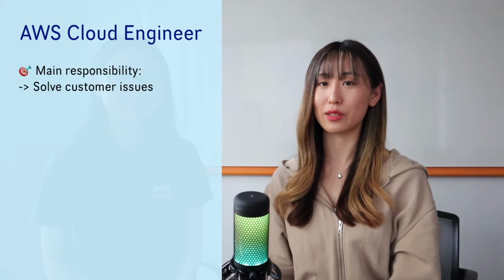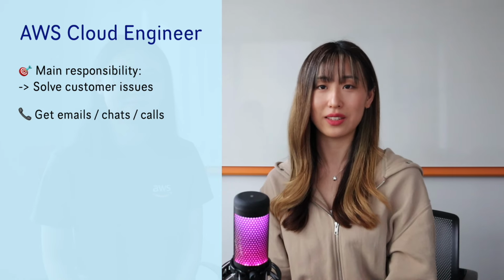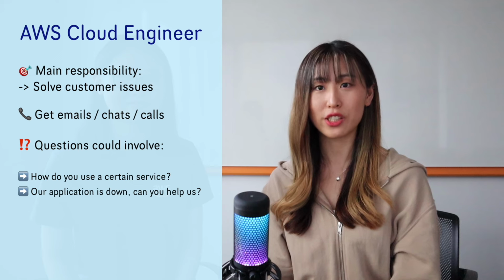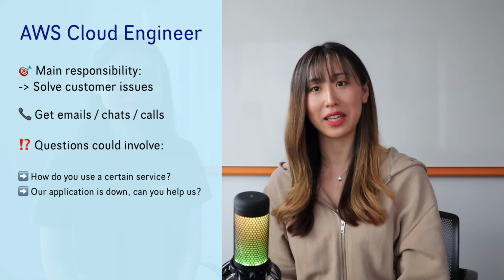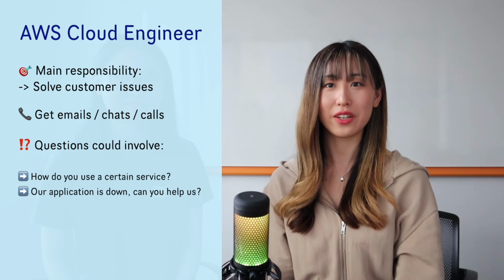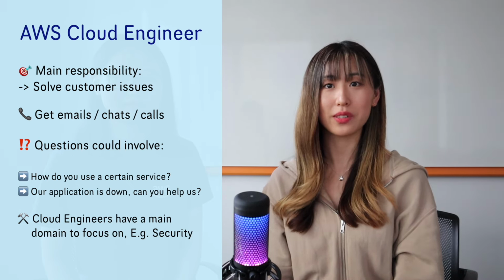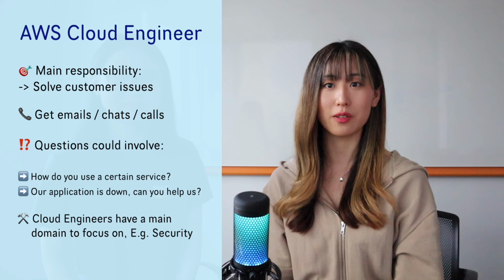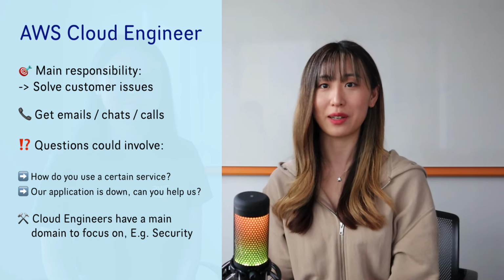Yeah, so a cloud engineer's main responsibility is to solve customers' issues. We could get emails, chats, or calls throughout the day, and the range of questions could involve how do you use a certain service to our application is down, could you help us? Also, as a cloud engineer, you would generally have a main domain, which is security for me. However, it's also encouraged to learn cross-domain skills, so there's always an opportunity to expand on your technical skills.